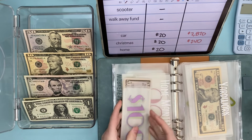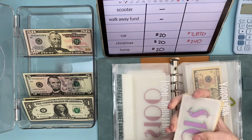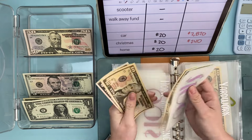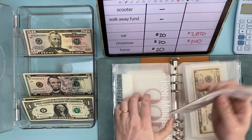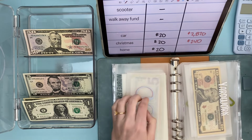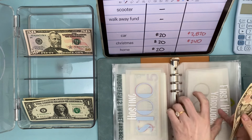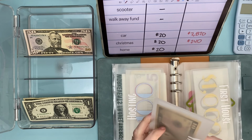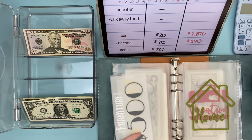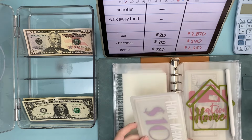Okay, so in home maintenance, we're gonna add 10. No, we're gonna add 15. So now in home maintenance, I have 1, 2, 3, 400, 450, 470, 480, 490, 495. So 5 more dollars and that will be fully funded. So 495 in home maintenance plus 200 in hosting. Plus, we're going to add 5 into yard work, so now I have 15. Plus 100 in decor, plus 1,000 in first house, and 500 in furniture. So I have 2,310.